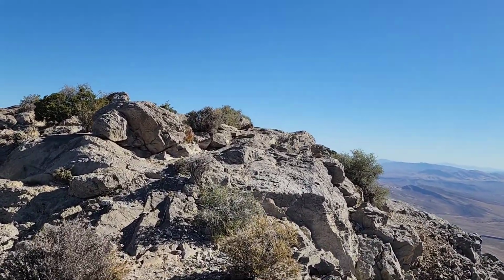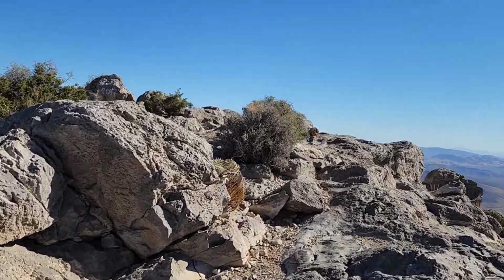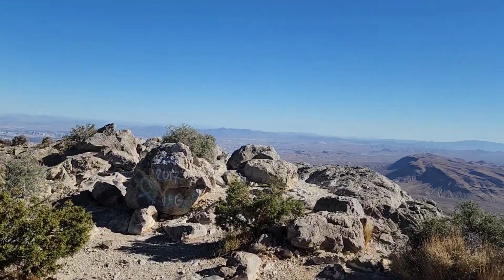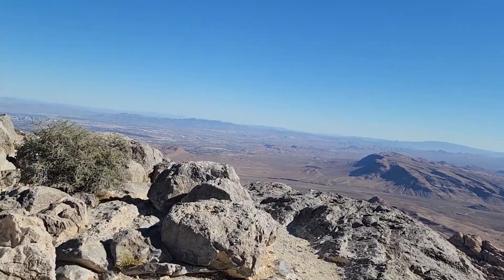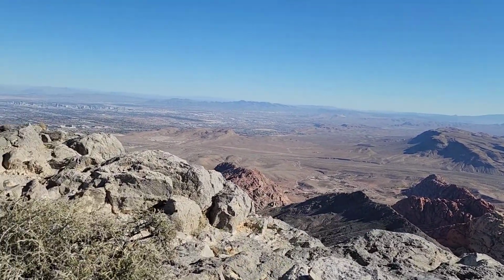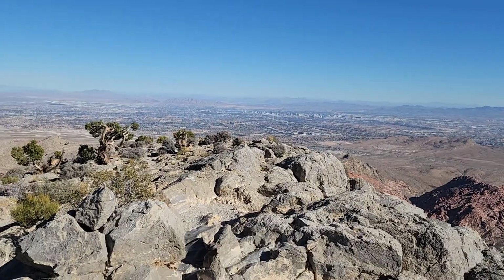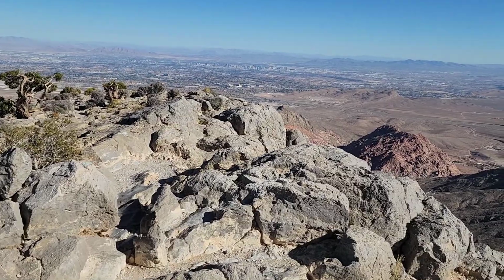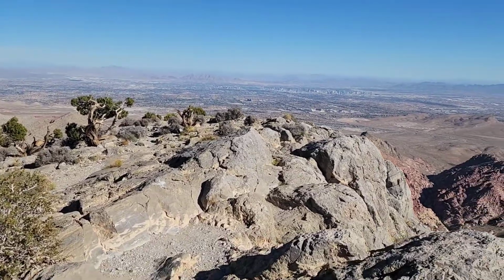And the summit will be coming into sight soon. Yeah, I guess that was an understatement. Here is the summit of Turtlehead Peak. It's probably one of the most popular hikes in the Las Vegas area. I think there used to be a summit box up here. Maybe there's not anymore, or we just haven't gone far enough.